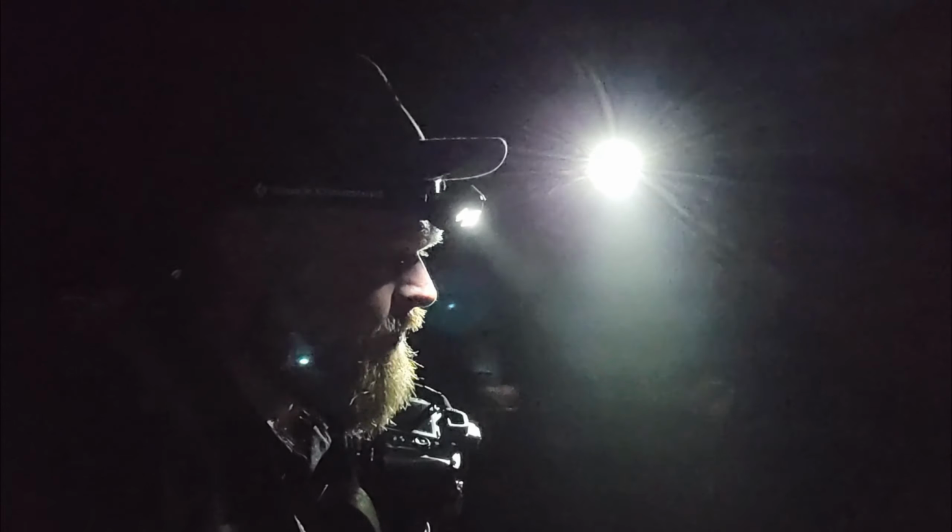So the good news is from this point on to the Bunion is pretty much downhill. So you've done most of the uphill. And it's pretty. It's a great spot. In the light.